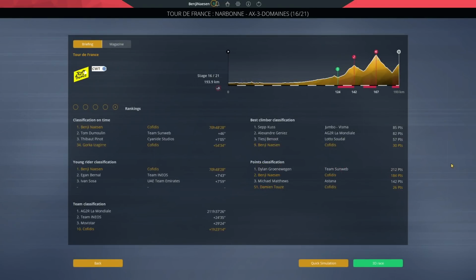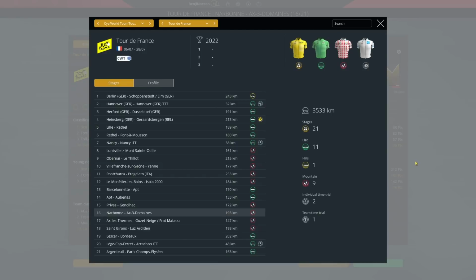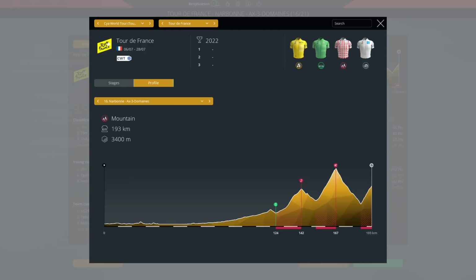We're 46 seconds ahead of Tom Dumoulin, and 1 minute and 5 seconds ahead of Thibaut Pinot. Nonetheless, we're not there yet. We've got 6 more stages to conquer, starting with this beautiful mountain stage of 200 kilometers, starting in Narbonne to Axtra-Domaine. 3 major climbs in it.